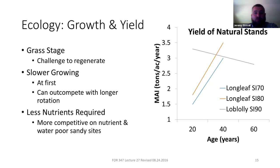There's rarely a reason to fertilize longleaf, because if you're using longleaf, you're probably not trying to max out financial gain. So why would you be fertilizing anyway? And that's why it outcompetes loblolly on those really poor quality sites, because it's thriftier with how it uses nutrients. It just flat out does not need nearly as many nutrients as loblolly does in the soil.